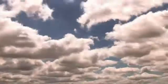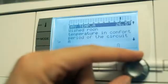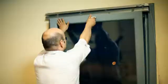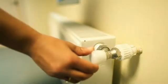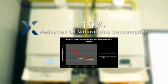Natural gas consumption for heaters is measured relative to daily weather temperature to eliminate the seasonal impact. Improvements in combi boiler configuration, re-isolation of windows and deactivation of unnecessary heaters has resulted in a 19% reduction of natural gas consumption.